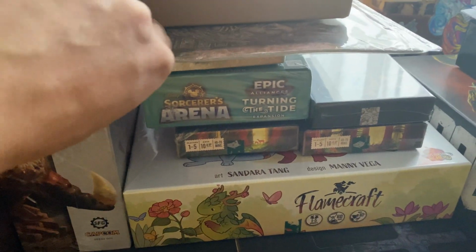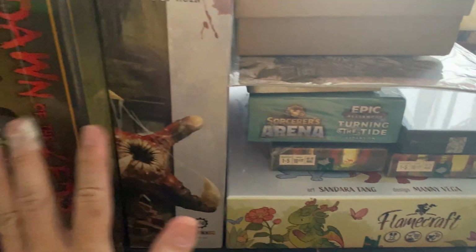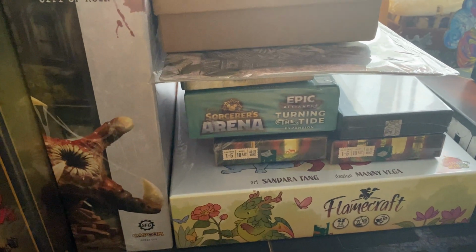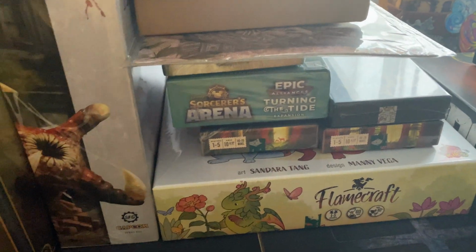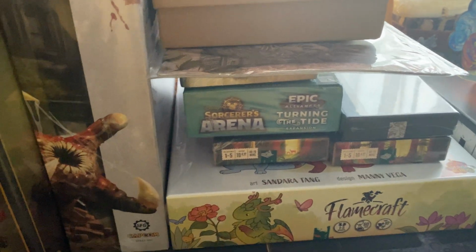Hopefully there's still not a lot, but actually the problem is a lot of these things you see here are not all of it. There's plenty that's off screen which you can't see, but I will slowly bring them up to the table to show you what I got. And most of them are deals.